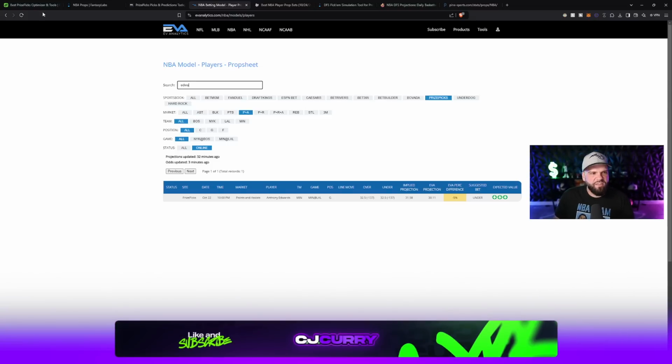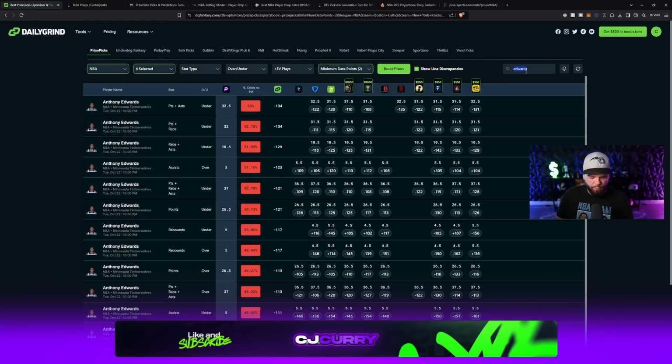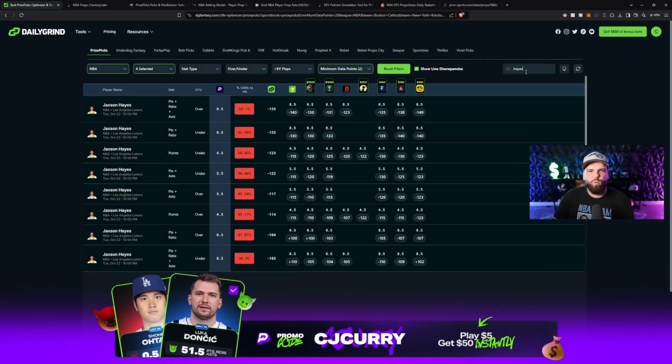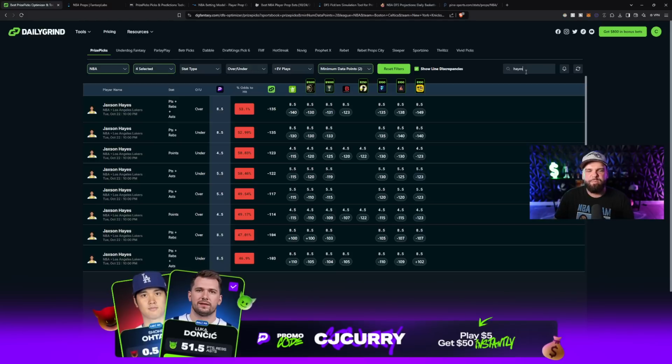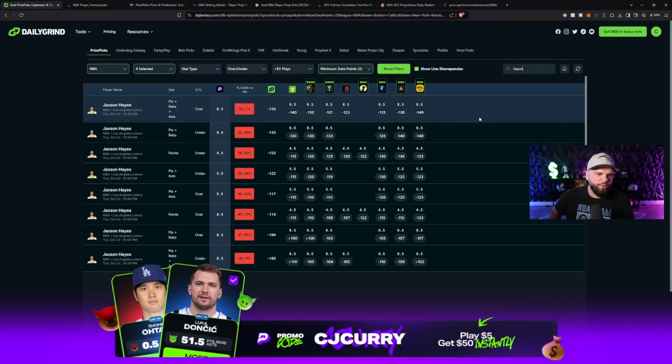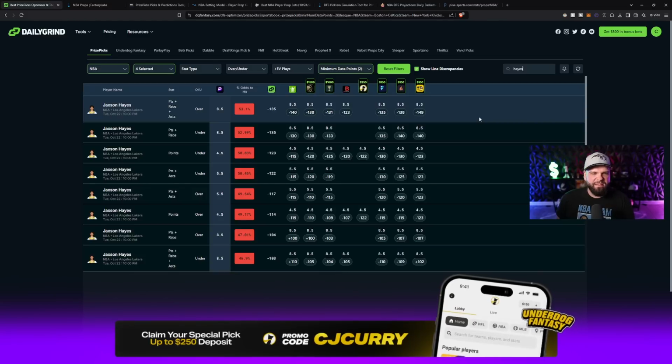So let's flip things over to the Los Angeles Lakers side. I got a couple of role players that we're taking a look at here. A lot of the value has already moved throughout the week. These lines have been on PrizePicks for a couple of different days now. But taking a look at Jackson Hayes, over 8.5 points, rebounds, and assists.